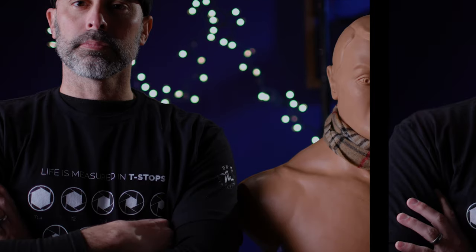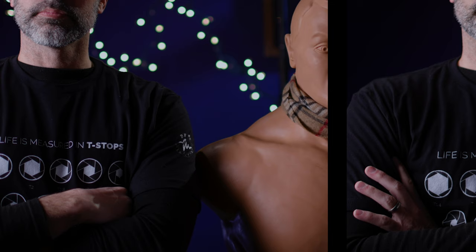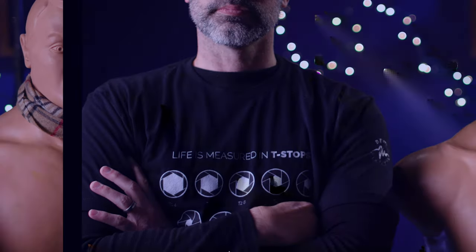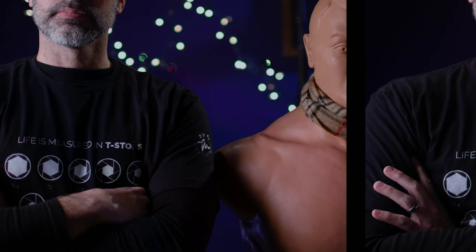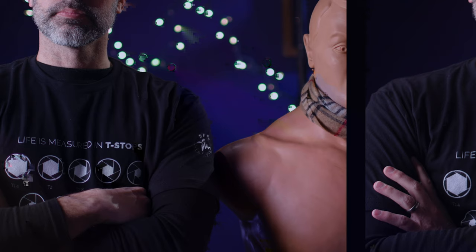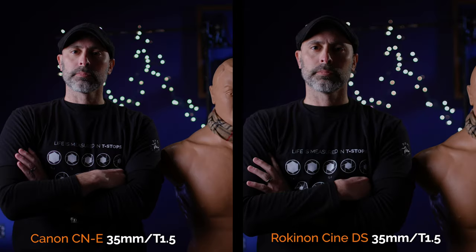If I come down here, there's a little bit of chromatic aberration here in my shirt. And if I slewed over here to the Rokinon, I don't have that in the fine lines of the shirt. I mean, look, there's that, and then there's that. And if I can try and get them almost in the same frame here, you can see that slight telltale pink chromatic aberration here in the Canon that is not in the Rokinon. That really, really surprised me.